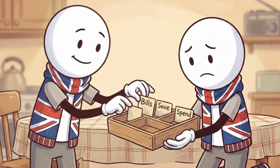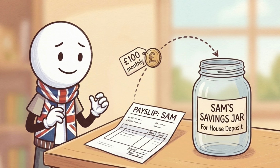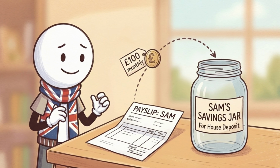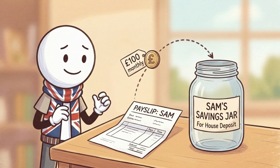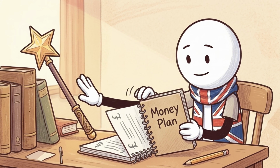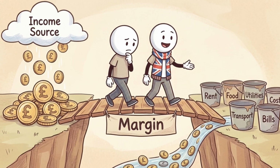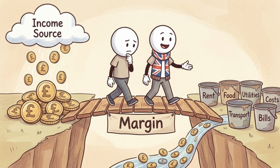And that is why structure matters so much here. A £100 automatic saving or investing contribution every month may sound small, but it is not about pretending £100 solves everything. It is about building margin, the gap between what comes in and what life immediately takes away.